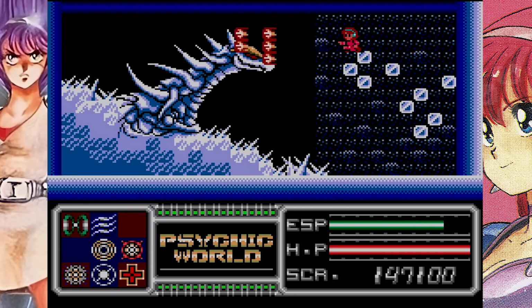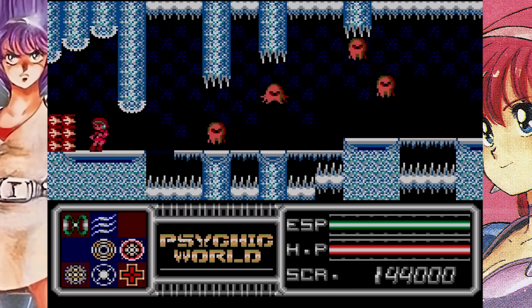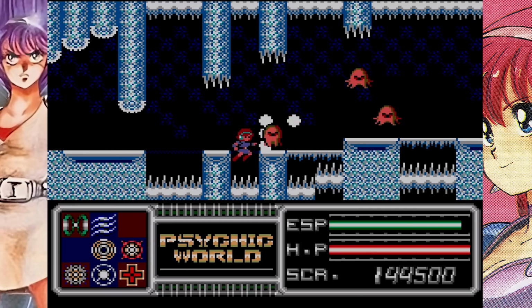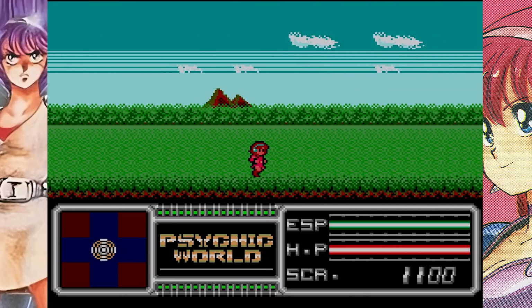And your arsenal becomes immensely more interesting the further you get into the game. Not only that, but your various shots can receive permanent upgrades, and different types of enemies are invulnerable to different types of shots. My one big gripe with this game are the graphics.